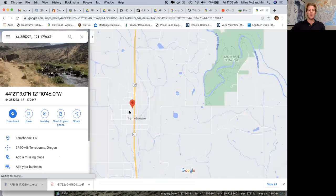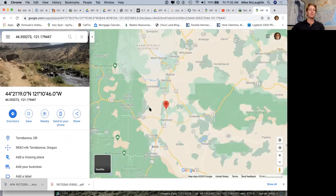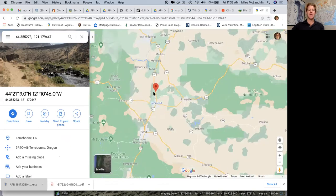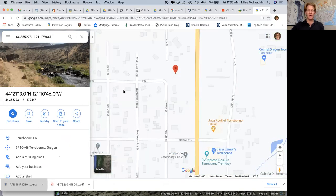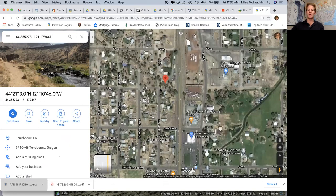Let me just show you a quick bird's eye view so you have an idea of where we're at. This is kind of a booming county in Oregon. It's Deschutes County. We're close to Redmond. We're close to Bend. And if you're looking for a place to live, this just might be your spot. So again, we're in this little subdivision. You can see little homes, little trailers, things like that. You can get on satellite images if you want. But again, we're the last property here.